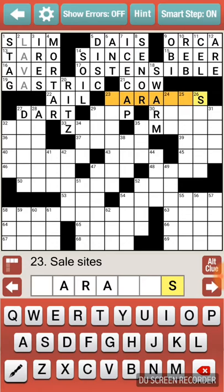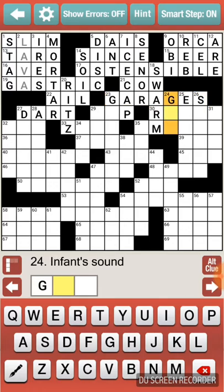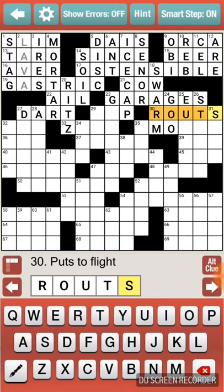Bazaar, bargain, mall, store, shop. It's gonna be garages for garage sales, isn't it? Yes. And next room. Fence is out. You ever heard of fence? What's to flight routes? That very much except war. Well, I think sports terminology sometimes.